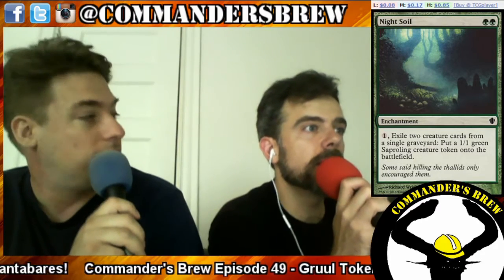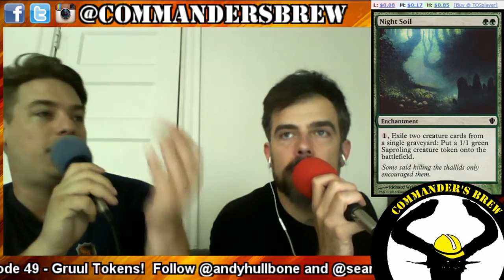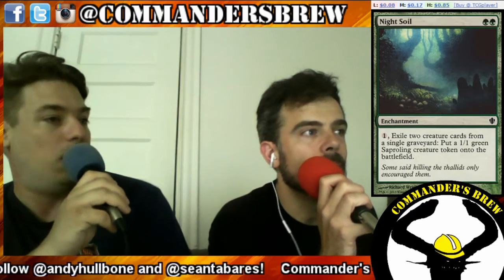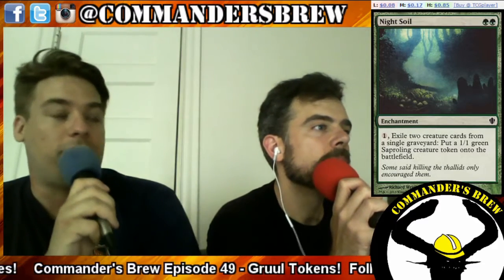This thing is really great. Yeah, paying 1 to exile 2 creature cards from one guy's graveyard. If you've got a Phoenix player at your table, or any kind of thing that mills even just itself, Night Soil can be pay 1 for a green token and hose a graveyard. It's so good, so versatile for that. I love it. I love it as a token maker.